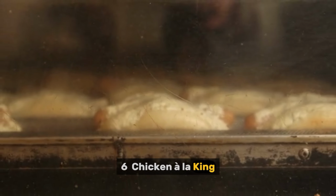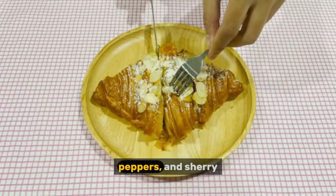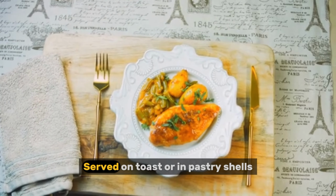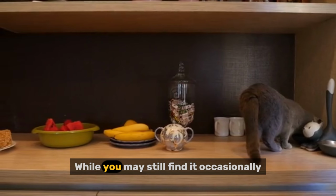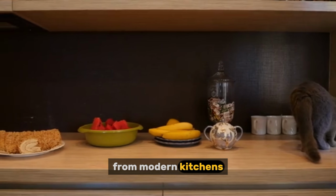6. Chicken a la king. This creamy chicken dish, mixed with mushrooms, peppers, and sherry, appeared in cookbooks of the early 1900s. Served on toast or in pastry shells, it was considered luxurious. While you may still find it occasionally, it has largely disappeared from modern kitchens.